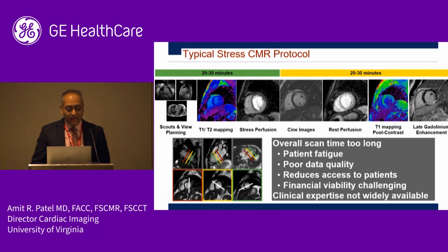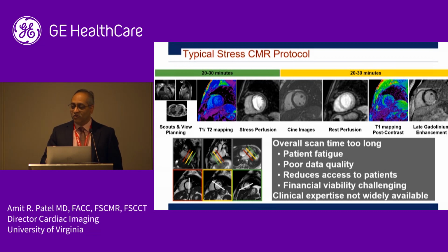And this is a problem. It's a bit too long. For those of us at the scanner, we know our patients get tired by the end, and our late gadolinium enhancement images at the end are one of our most important sets of images. The data quality starts to deteriorate because you start getting respiratory motion, and then you have to start repeating those images.